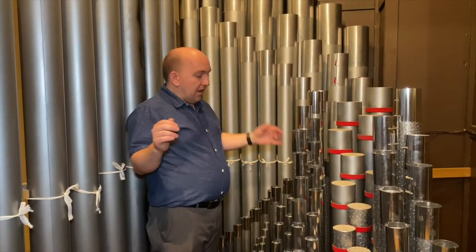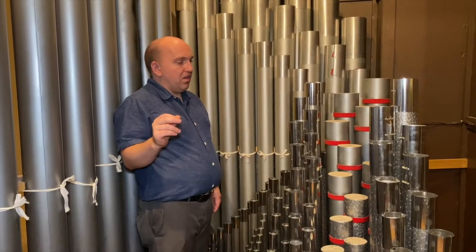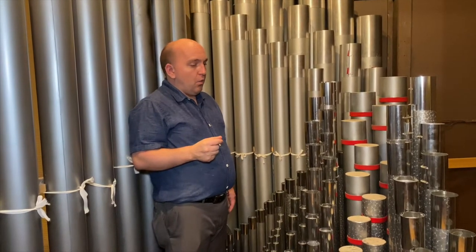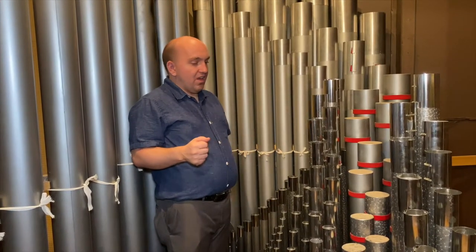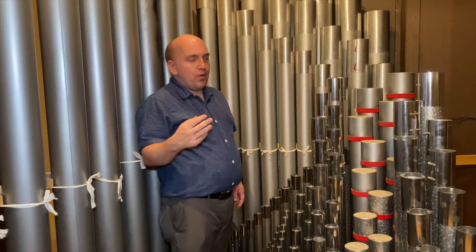Some of these here are leaning some, but there were several pipes in here that were leaning over completely. They had fallen onto other pipes, and luckily we found it fairly quickly, which is good. But when those pipes fall over onto other pipes, it can create a hazard. It also doesn't allow the organ to operate properly.